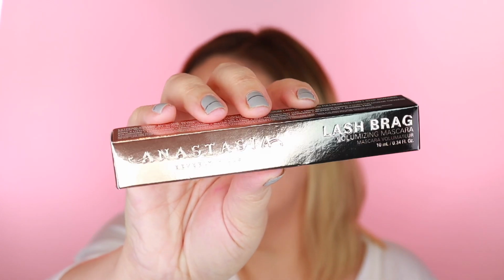I also got the Anastasia Lash Brag Mascara. I have had a small one of this, and I actually reached for it a lot. So I'm really happy to have a big one. And my small one is actually getting tossed because it's about dried out. I've used it that much. So now I have a full size.